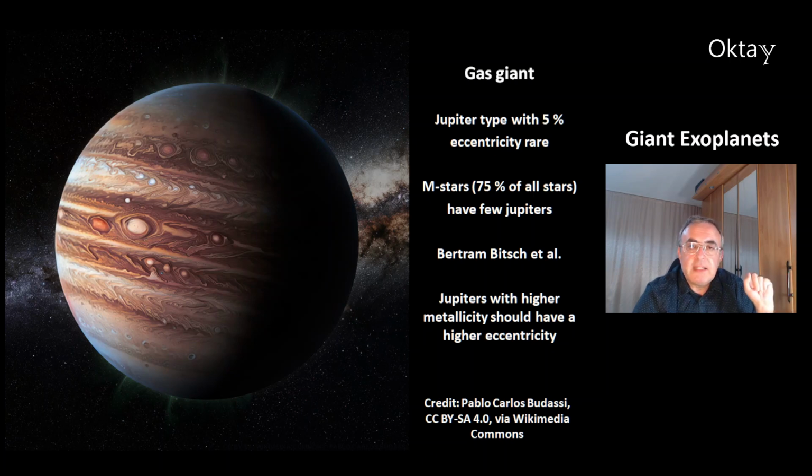There's a work of scientist Bertram and colleagues. These scientists think that there's a correlation of Jupiters with higher metallicity. Metallicity is the percentage of elements other than helium and hydrogen. Jupiters with higher metallicity would have a higher eccentricity.